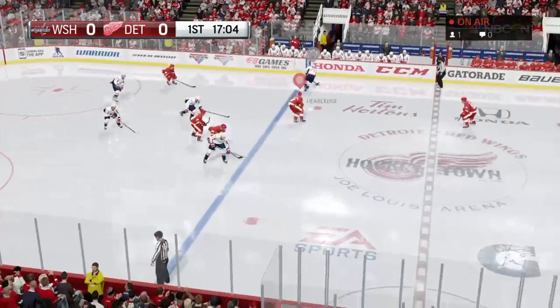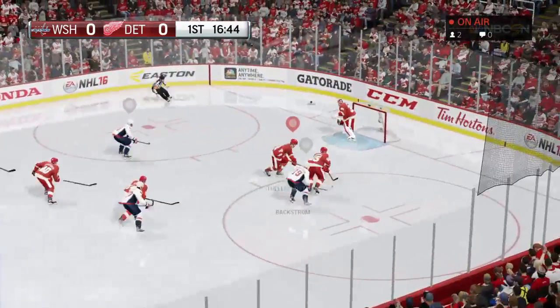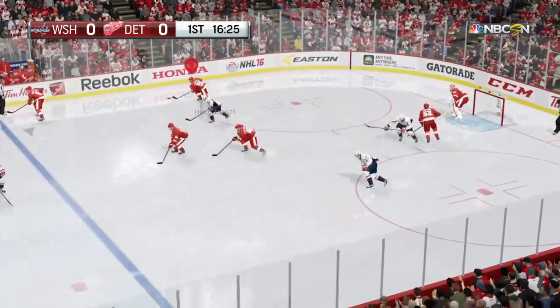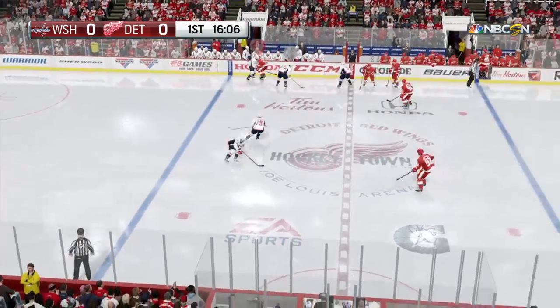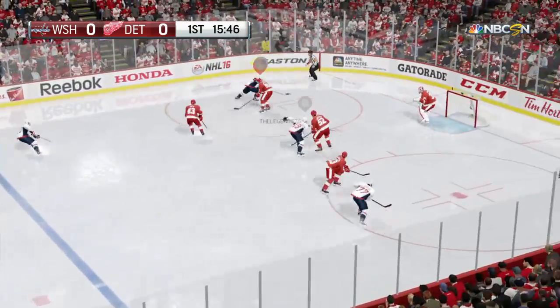Passing one off now to Oshie. Full steam up the wing. Wrist shot. That one came closer to the Zamboni doors. Oh, he was trying to be too cute with that shot. You cannot miss the net that badly. The Capitals carrying it on in neutral ice.